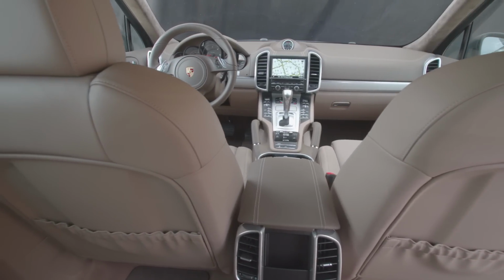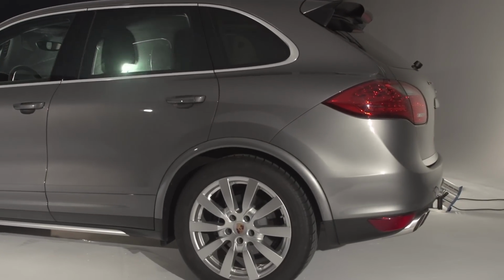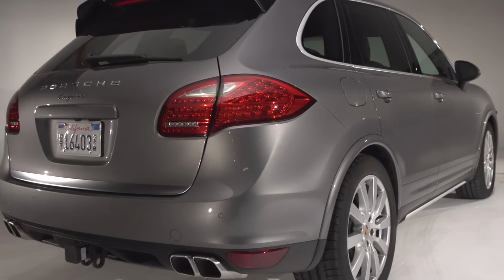But at the same time, the Cayenne diesel is, in many ways, utterly against what Porsche's brand has been about for the last 75 years. On the other hand, if you're a die-hard Porsche fan who needs seating for 5 and a 600-mile range, this could be the truck for you.